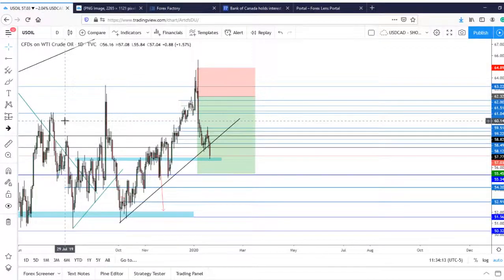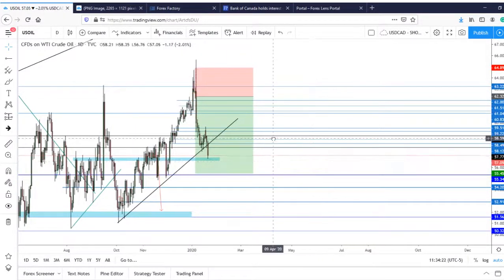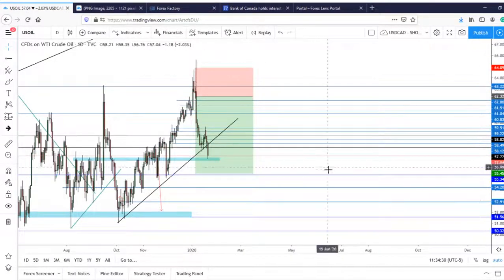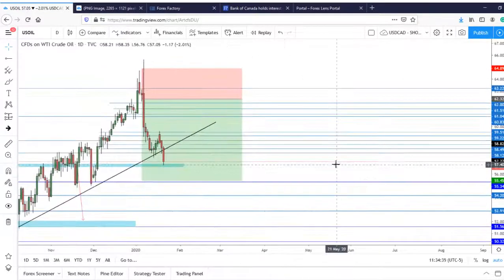Oil, so perfect. Oil, we talked about this yesterday, and even the first week of January when we gave the short setup, and we're almost on our way to the final take profit. So I don't know who asked for the short trade on January 8th, but whoever did, you must be a rich man if you follow the advice.